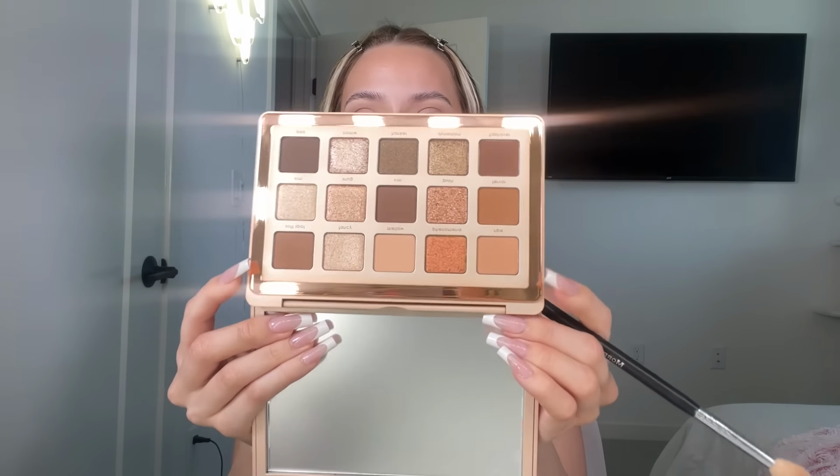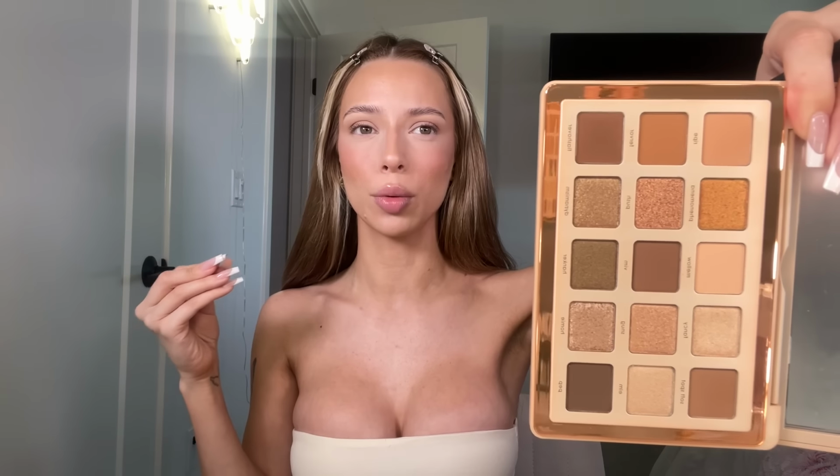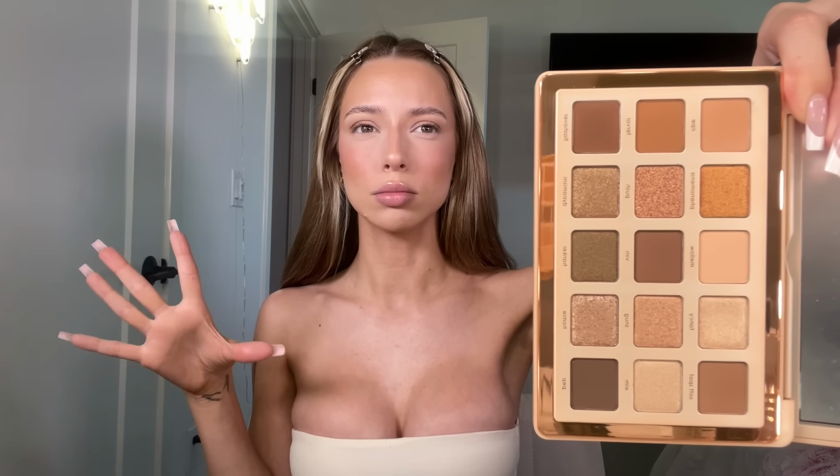I'm going in with actually these two shades right here. I started off with the shade Ripe, which I thought was going to be a nice, warm, very neutral transition color. It actually turned out super peachy on my eyes. So that's why I decided to go in with Soft Spot, which is probably the most perfect neutral brown that I've ever put on my eyes. Honestly, that looks so bomb.